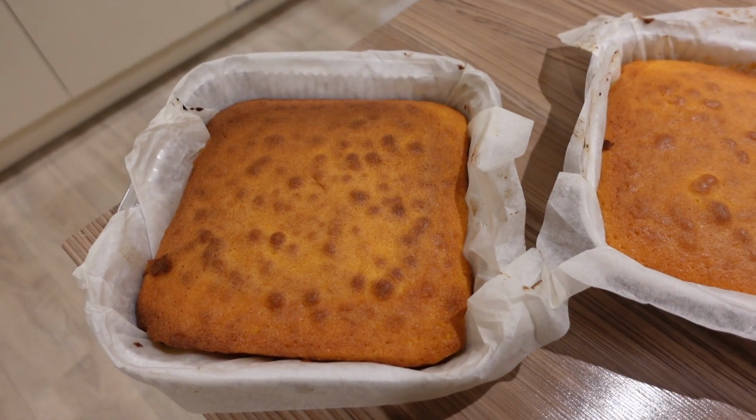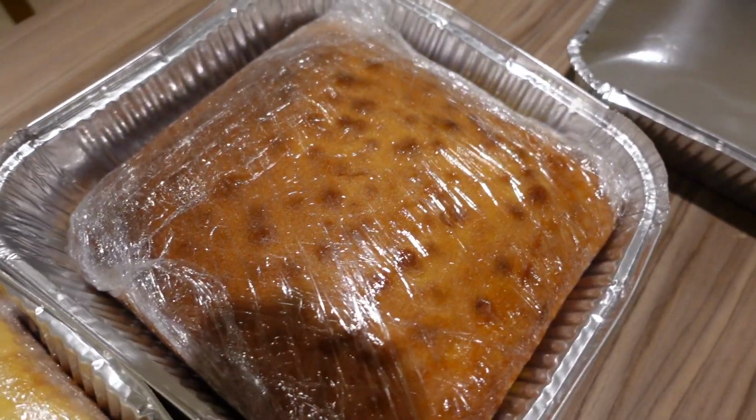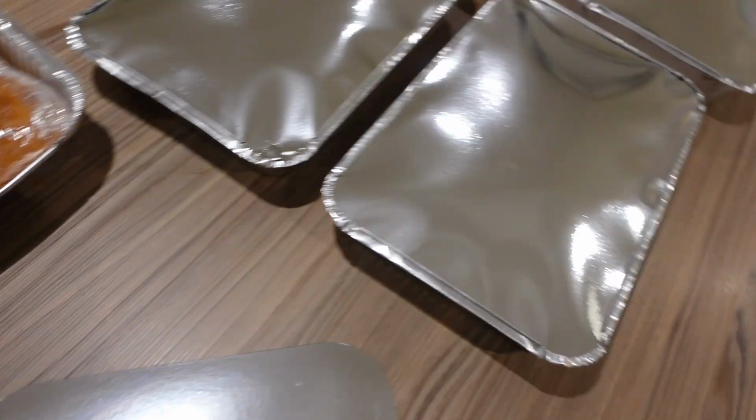Here is my pineapple upside down cake and my old school cake. And I haven't topped the old school cake with the icing because it doesn't freeze very well like that. You do it after it's thawed.